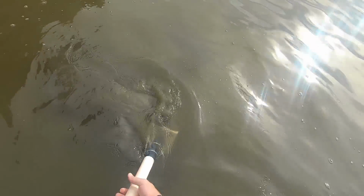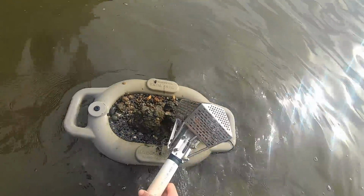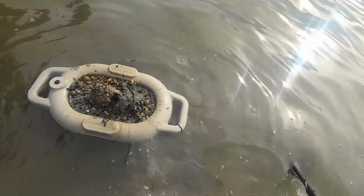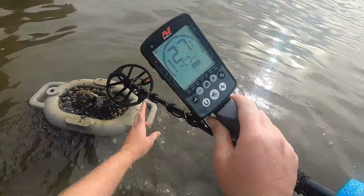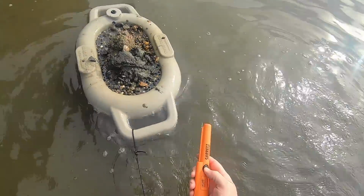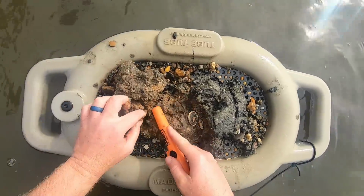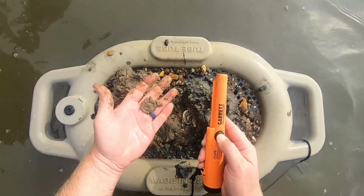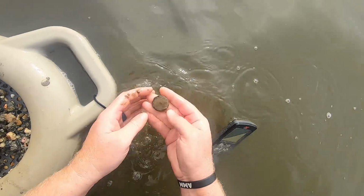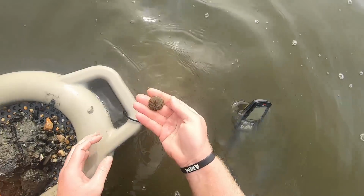I better check this scoop. It sounds different down there. Come on, how about a coin? Whoa, what was that? Saw 27, but yeah, it's still right around the 22, 21. How about a copper? Big and round. I don't think it's a copper. I don't know what it is. Fancy drawer pull escutcheon piece, maybe?